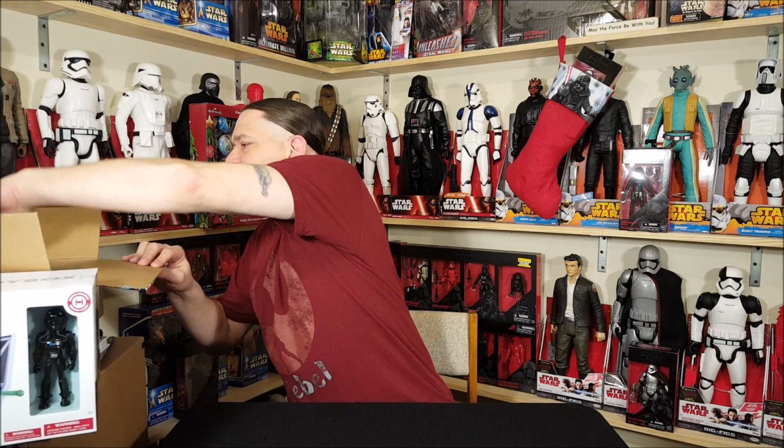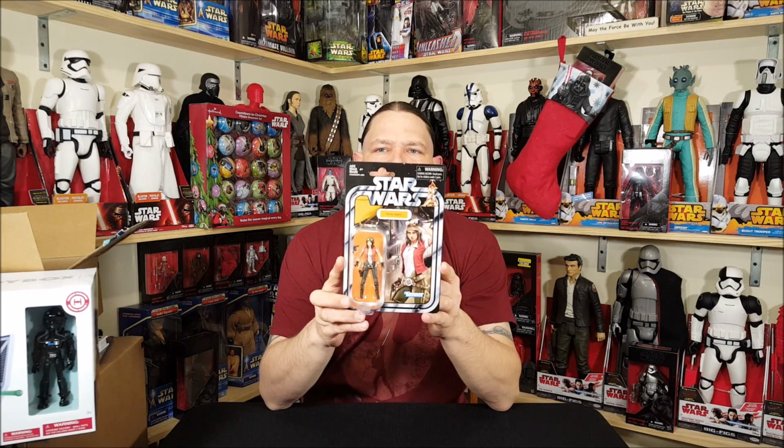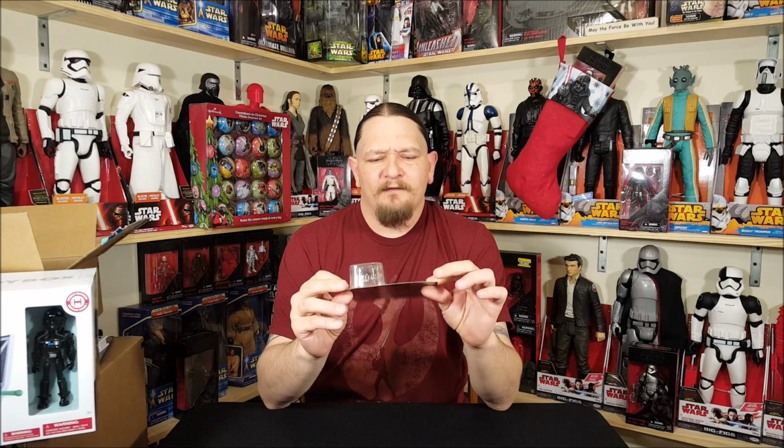And then from there, I picked up Dr. Aphra, and I hope I'm pronouncing her name correctly, but this is one of the more current lines from the Vintage Collection, and I believe this is a character, I don't know a lot about her, that comes from a comic book storyline. From what little I do know about her, I was looking a little bit about her on YouTube before I was shooting the video, and they were kind of saying she's like an archaeologist. She's almost like the Indiana Jones version for Star Wars, or female Indiana Jones.